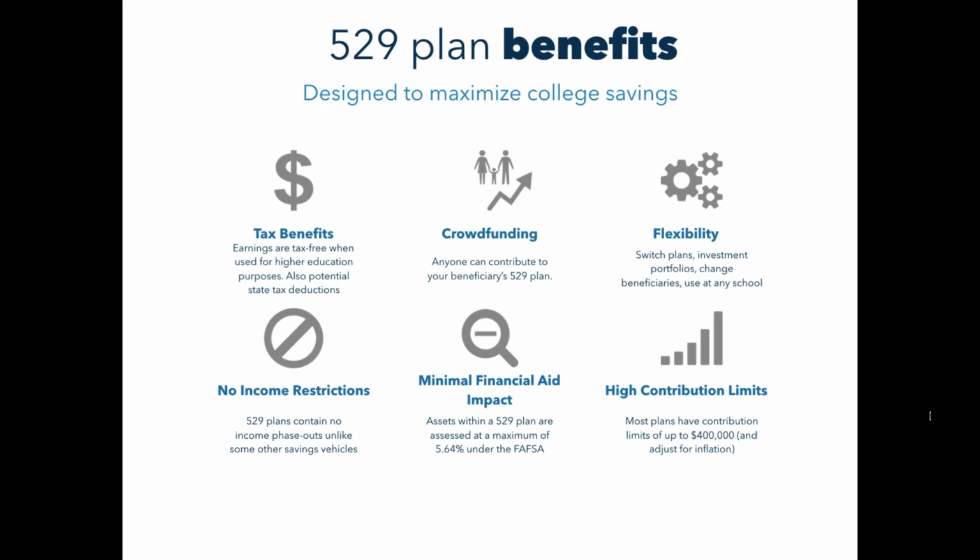What I will say is that if that's something that you might be subject to, just go ahead. If you're, let's say, contributing $200 a month to that plan right now, just go ahead and open up a new plan, and then reroute your contributions there.